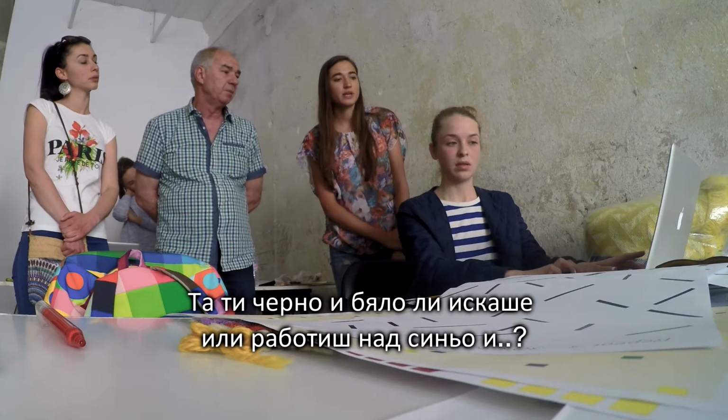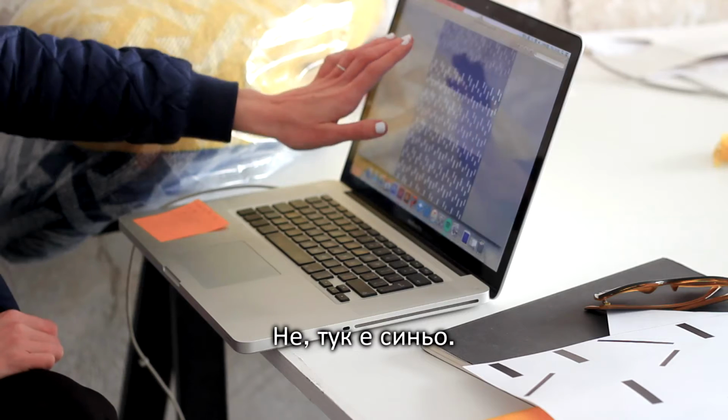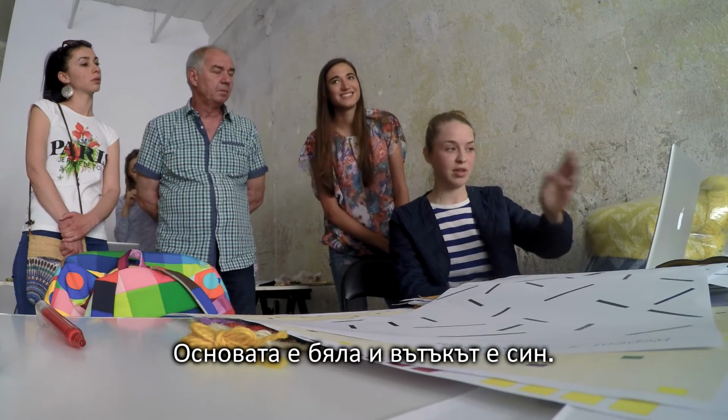So did you want black and white, or are you focusing on... No, blue. Blue. The warp is white.